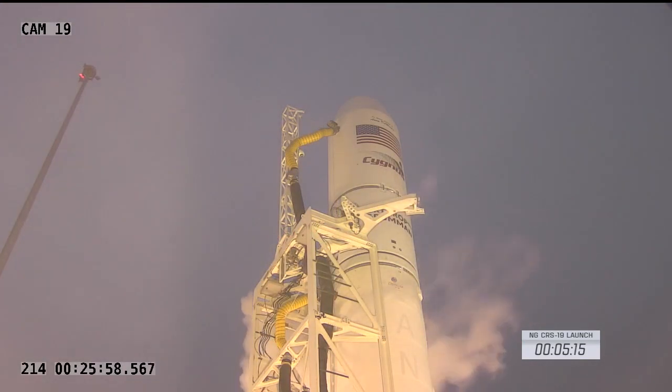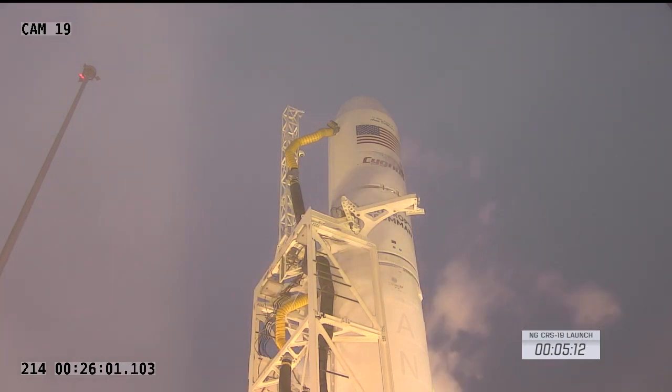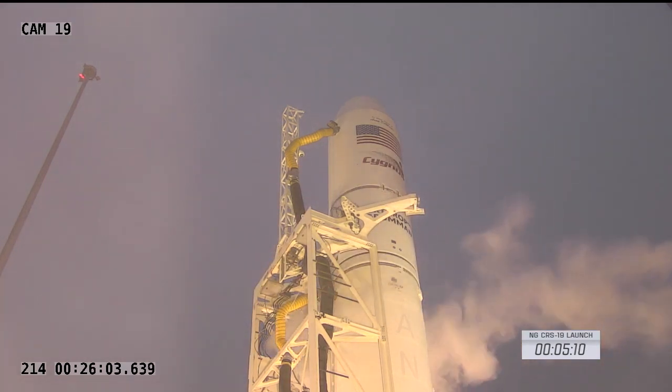5 minutes, 15 seconds. Cygnus, inside the fairing that you see at the top of the rocket there behind the American flag, is configured for launch.